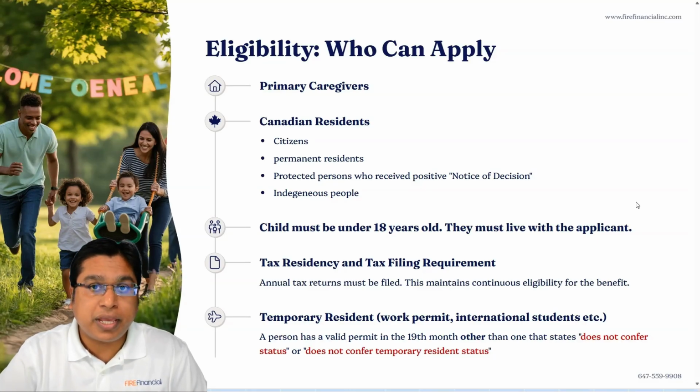So in order to keep receiving money, the family has to file a tax return even if they don't make any money. A lot of immigrants or people who are going through career changes sometimes don't have income. In order to get that Canada Child Benefit, the family needs to prepare a tax return and let the government know their actual family income.